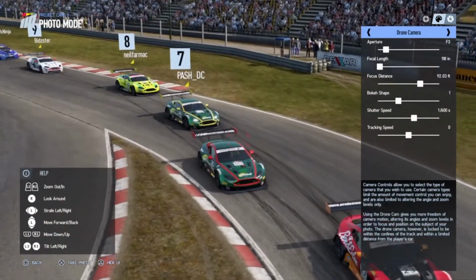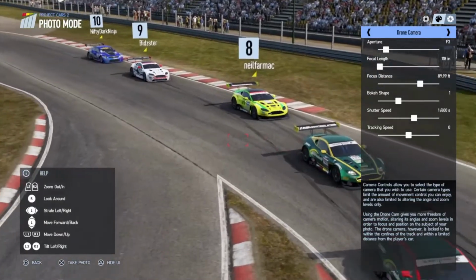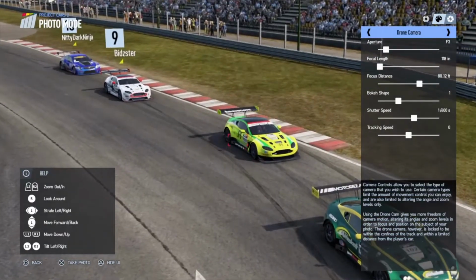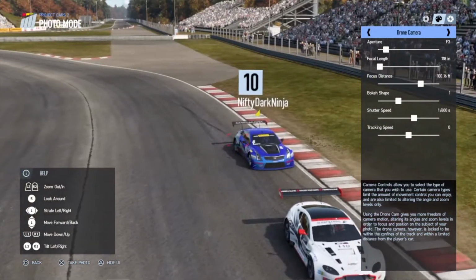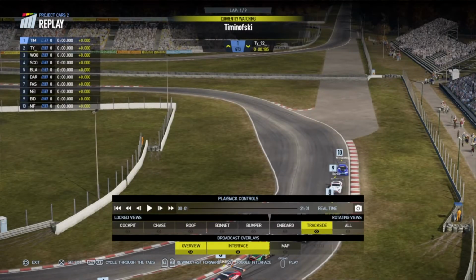Darren in sixth with Pash in seventh. They're the two teammates there. Neil Farmack in eighth position. And then we've got Bidzer in ninth and Nifty Dart Ninja in tenth. We've got a few little absentees. Twiddy's absent as well, and Intrepid also not around.